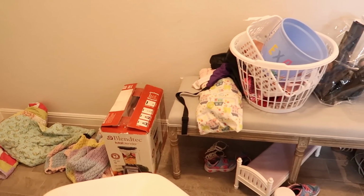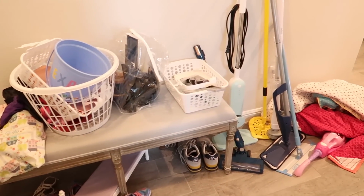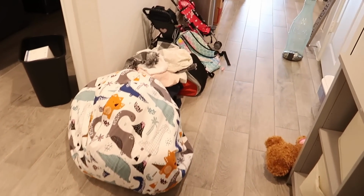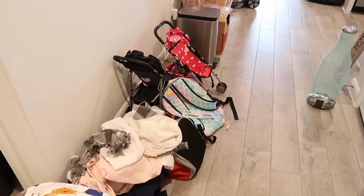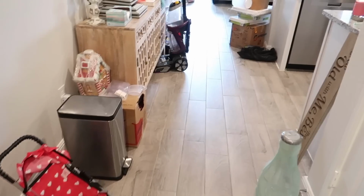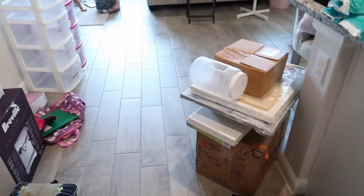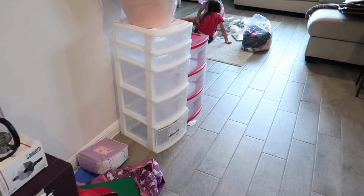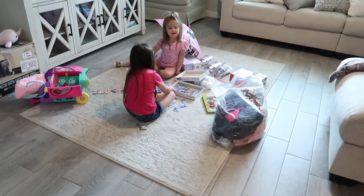I need to find somewhere for the blender. These are some toys and random things that I still need to find a place for, like the floor steamer. This stuff is going into Goodwill, and then the girls have a couple of toys there. This pile is going into my office, and I'm not quite sure what I'm going to do with these just yet.